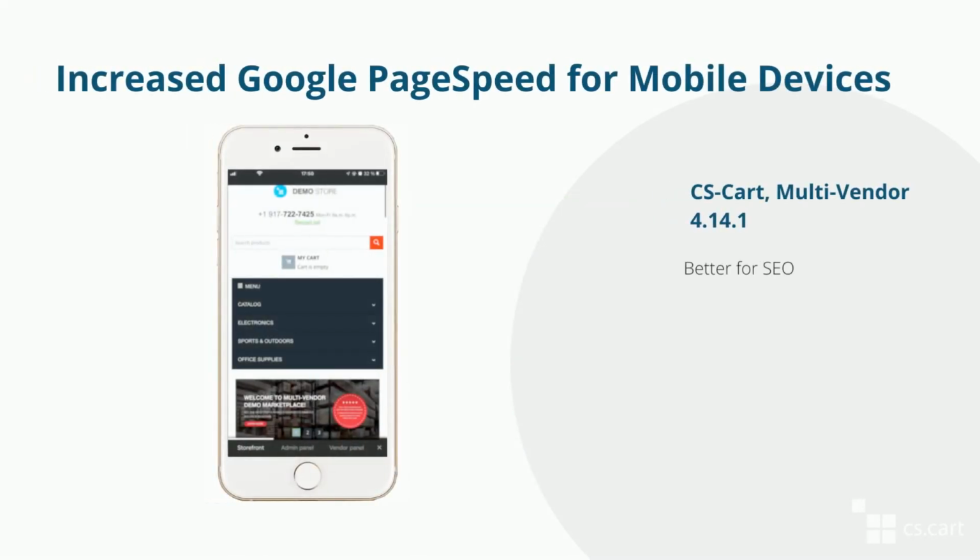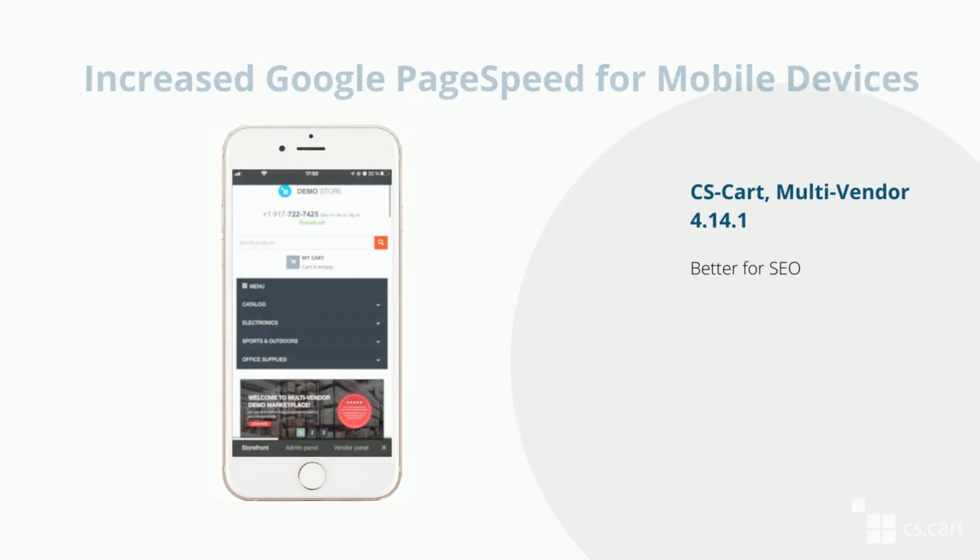Google apparently uses speed as a search ranking factor. We increased Google page speed for mobile devices. In version 4.14.1, multi-vendor's default page speed score on mobile devices increased by 30%. Another way to increase page speed further is to use WebP images, which CS Card now supports.